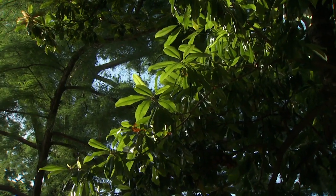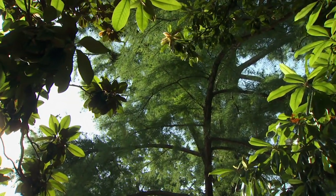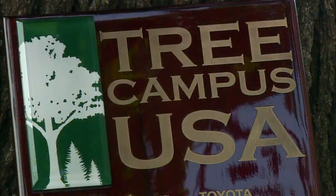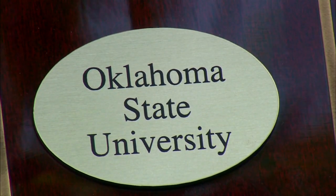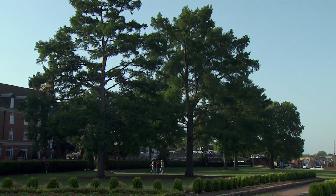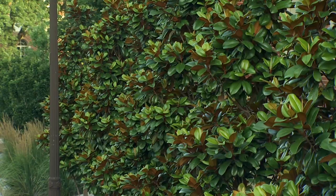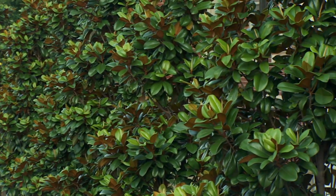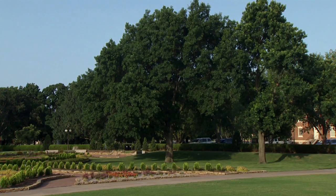And speaking of trees, we're proud to say that we're now a Tree Campus USA as deemed by the Arbor Day Foundation. And what that means is with our sustainability mission, we're just taking trees serious. We have a tree care plan, an advisory board, a budget, and again, just doing a better job of planting and taking care of the trees on campus. So that's an exciting new thing as well.